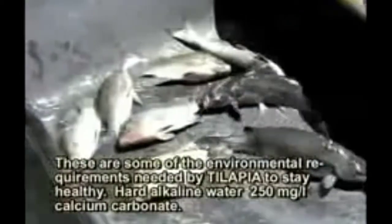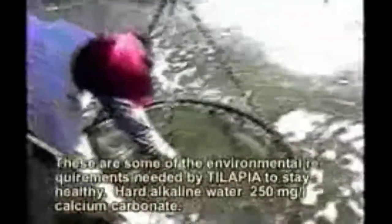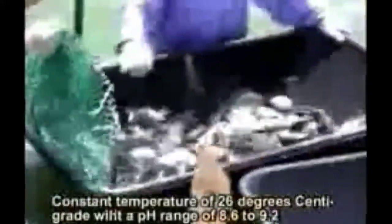Continuous supply of water coming from geothermal deep well is maintained. These are some of the environmental requirements needed by tilapia to stay healthy. Hard alkaline water, 250 milligrams per liter calcium carbonate. Constant temperature of 26 degrees centigrade with a pH range of 8.6 to 9.2.